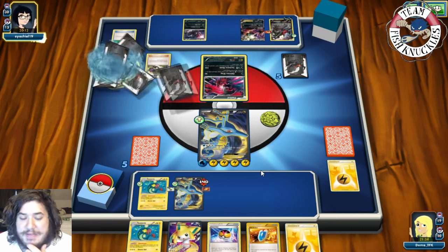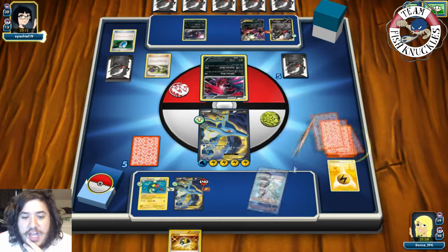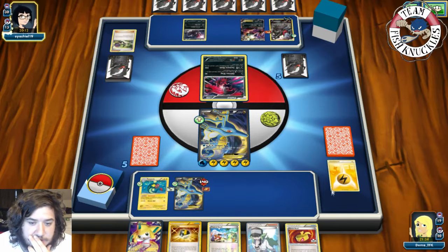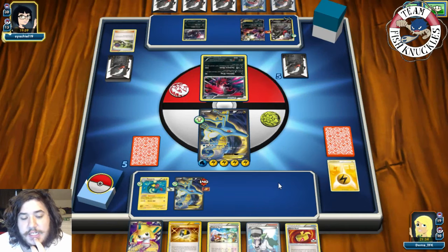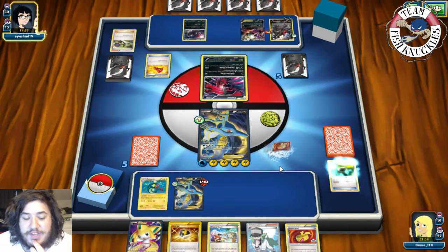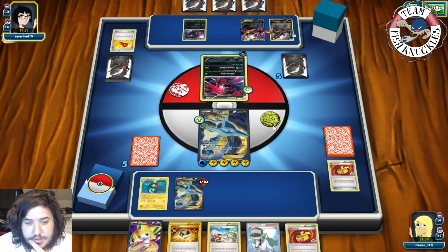And let's see, what does my opponent get? What do we get as well? If we knock out the Zoroark, I think, okay, that's not a Zoroark. Do we have a, okay, both Lysandres are gone. I started the Megaphone, getting rid of the Float Stone and the Muscle Band, okay. Alright, we see a Dark Energy go to the active.